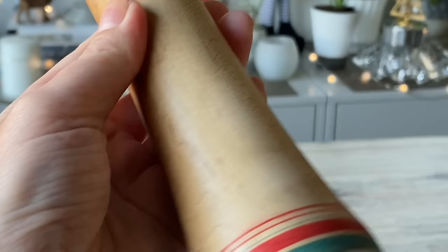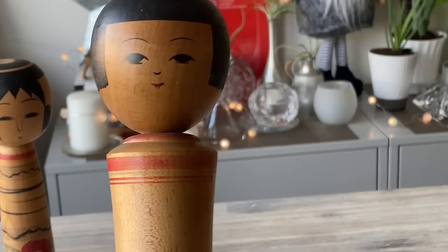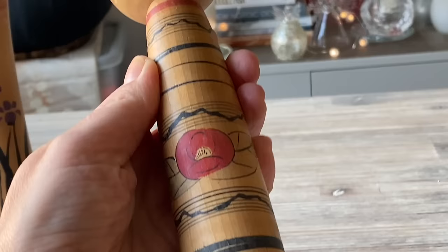They look pretty good. It's signed by the craftsman Shimazu Seichi, and it comes from the Owani area in Aomori Prefecture. So it's a Tsugaru-type kokeshi. I love her expression. And this is a smaller one. She's a little bit bleached on one side. Could you see there? She has some damage to her eye too, but I love this camellia on her center there.